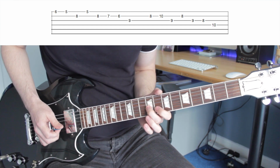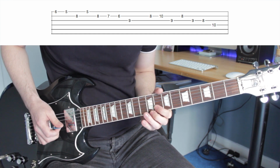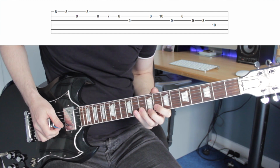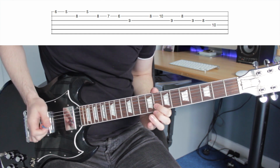And then I'm going to play the 8th fret again on the 2nd string. I'm going to hit the 10th fret. So that 8 to 10 on the 2nd string is a hammer on, and I'm picking it with my middle finger on my picking hand like this.